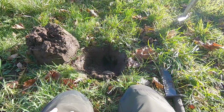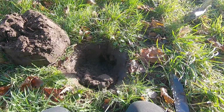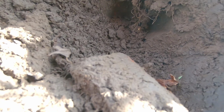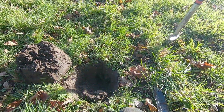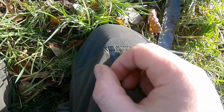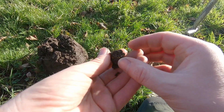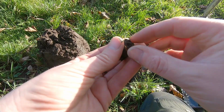Right folks, I'm a little bit excited here, but I don't want to get disheartened if it's not what I think it is. Well, I'm not quite sure what it is. Can you see the glistening there? I can see something silvery coloured with some markings on. I'm going to take it out of the hole now. I haven't got a clue what it is. Oh my God. Jesus. No way, is that a gold ring? Oh my.